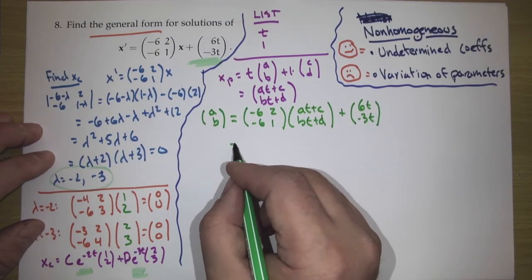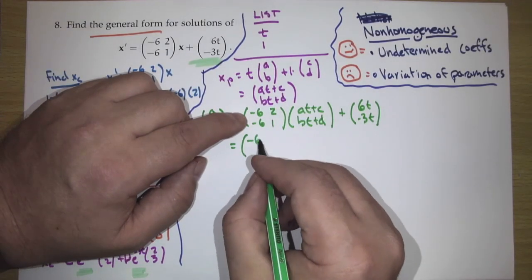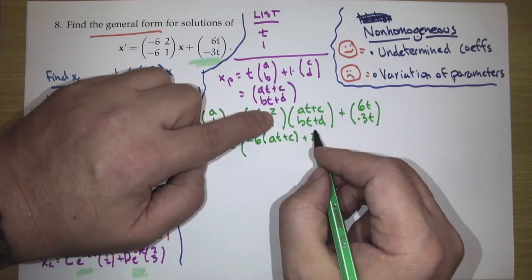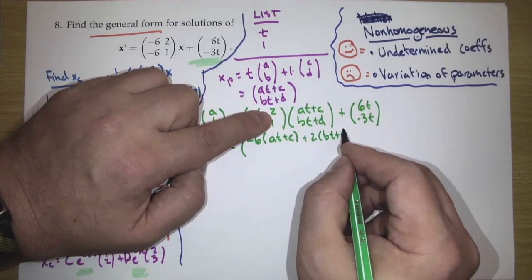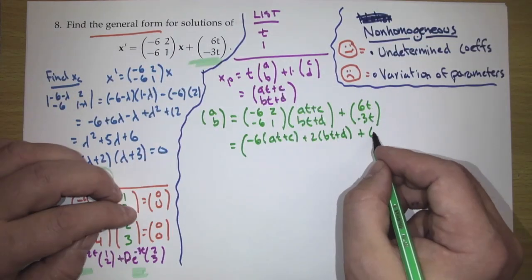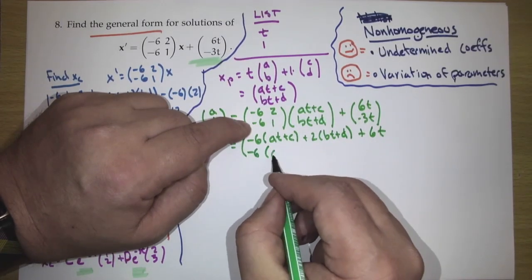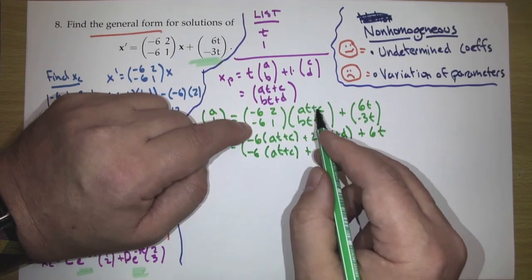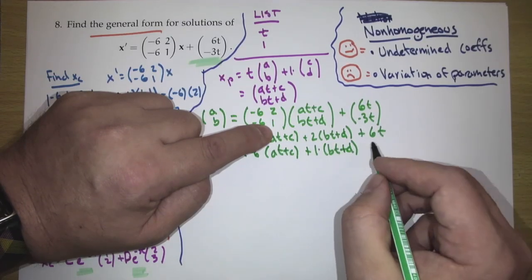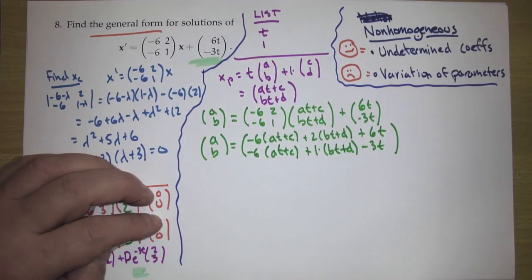Now, a lot of this is just going through and carrying out the computations. So we have minus 6 times (A times t plus C), plus 2 times (B times t plus D). So I'm just matrix multiplying. And we'll even throw in the 6t on the end. Then we have minus 6 times (A times t plus C), plus 1 times (B times t plus D), and then minus 3t. And that equals A times B. Or, sorry, the vector (A, B).